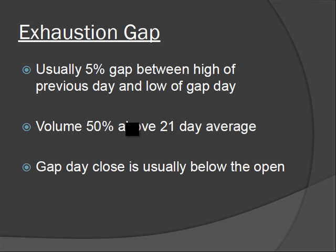An exhaustion gap is usually a 5% gap between the high of the previous day and the low of the gap day. That's a rule of thumb I use for an exhaustion gap. The other key trigger is the volume, 50% above the 21-day average. So you've got those two factors in place to start with. And then the gap day closes usually below the open. You get other sorts of gaps, but this is the sign that it's an exhaustion gap. It's run away real quickly, but look what happens at the end. The close has gone back down to below the open. So there are signs that there's no more momentum to continue this powerful gap away move.